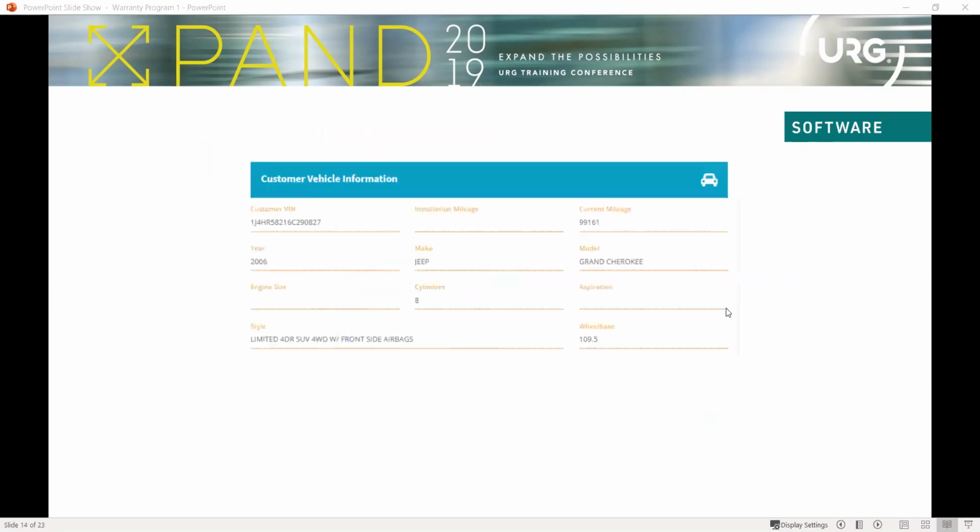Next box is the turquoise box. This is where we input all your information as far as your customer VIN, installation mileage, and stuff like that. It has some added information, wheelbase and stuff. I mean, that sometimes is important when you have a transmission issue or transmission fitment issue of your wheelbase and stuff like that. So this is just basically customer information and what it's going into.